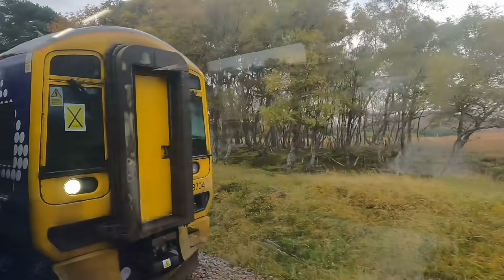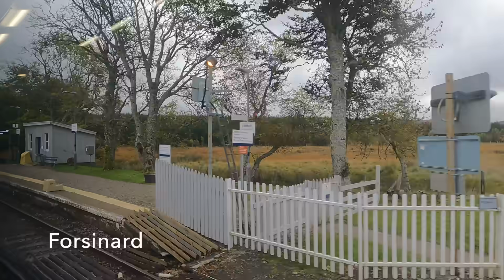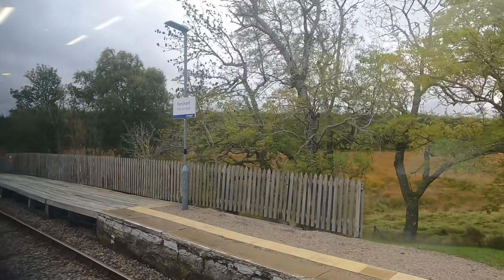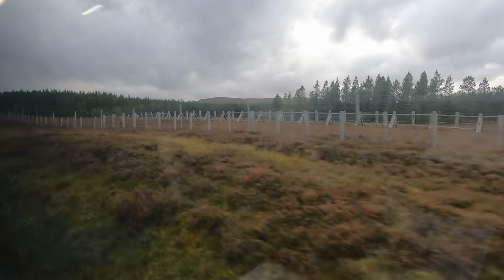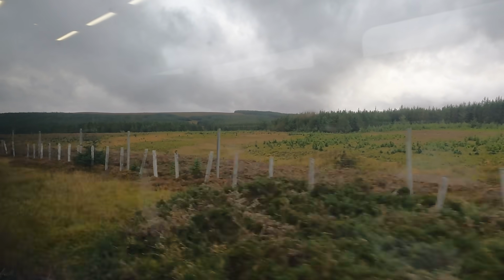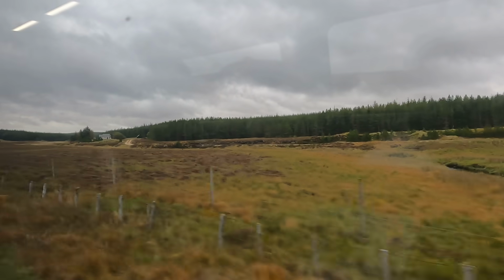And at Forsinard we meet the southbound train, the 1234 from Wick. Our train will form the final departure of the day from Wick at 1600. And I will definitely be on that train as the weather is due to get pretty bad tonight, with Storm Babet coming in from the east. Although it's only 2:15 in the afternoon, the gathering clouds mean the light is really starting to fail and it feels very bleak up here indeed.